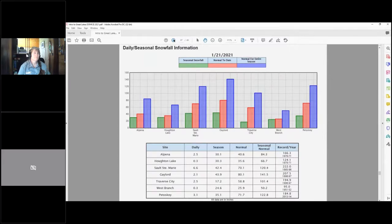Now, what does that mean? Less snow typically means less ice. Less ice typically means greater water exposure during the winter months. Greater water exposure leads to evaporation, and evaporation means lower water levels.